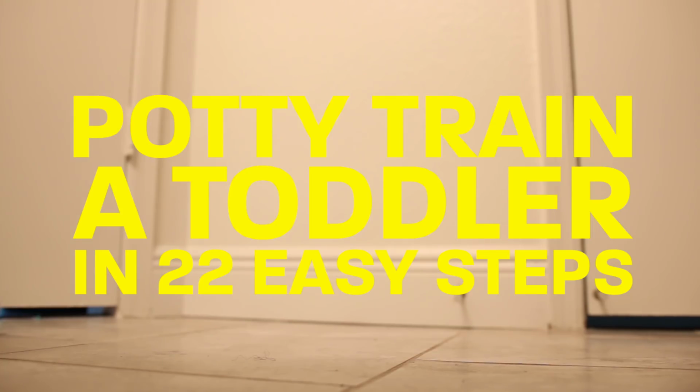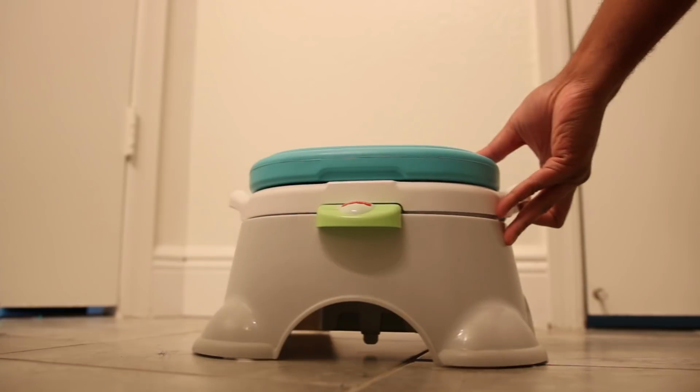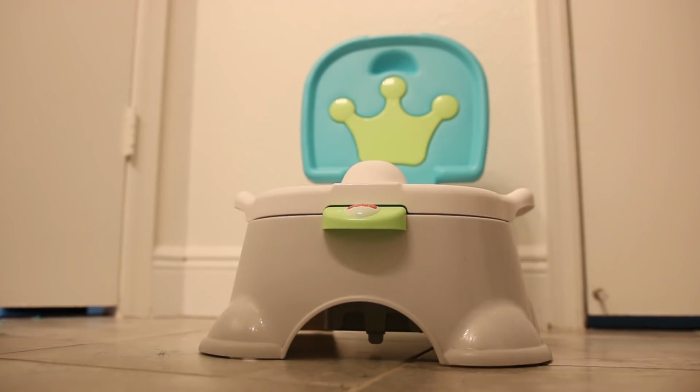How to potty train a toddler in 22 easy steps. Step 1. Buy a potty and sit it in your bathroom for a year or two just to see what happens. Not much happens.